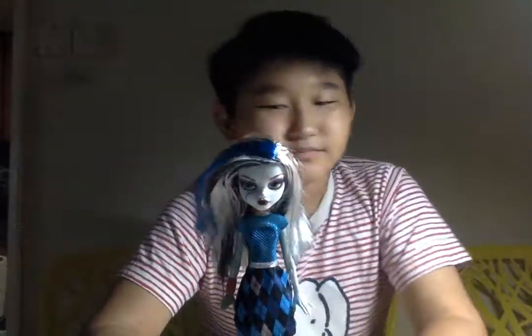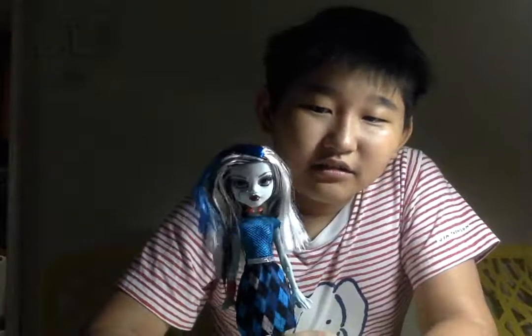Her freaky flaw is that sometimes her stitches come loose at the worst possible moment. And to answer your questions about it, yes, it is still happening. Her favorite activity is anything that she can do with her friends. Also available are Draculaura, Clawdeen, and Deuce Gorgon. If you can't read it, you can just use a mirror. It says, be yourself, be unique, be a monster.